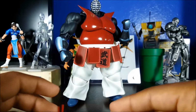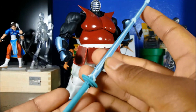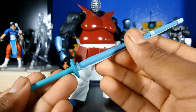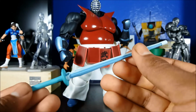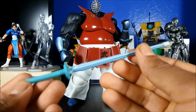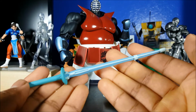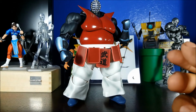But he has these two open-palmed hands for holding his... I believe this is a kendo sword. Correct me if I'm wrong. This is actually the sword that he comes with. Nice detail. And I don't recall at all if he ever used this in the series. I just know it was a prop that he used when he first appeared. I can't recall at all if he used it. Maybe he did. My mind's a little fuzzy on that.